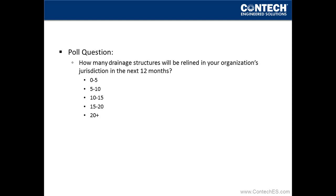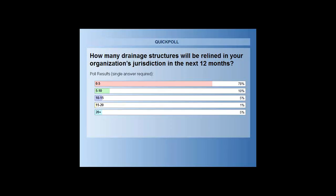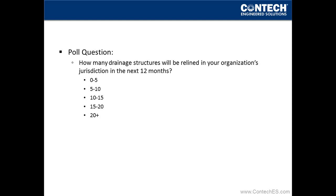Okay, most people are finished voting, so I'll close the poll. Don and Hugh, the results are 78% of the audience have 0 to 5 projects, 10% of the audience has 5 to 10 projects, 5% of the audience have 10 to 15 or 20 and greater, and there are just a small handful with 15 to 20.